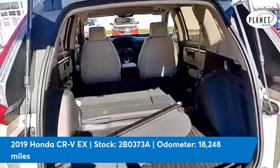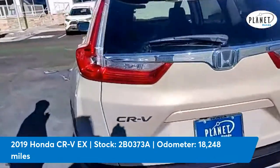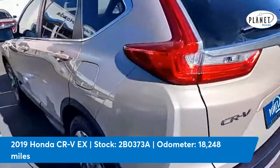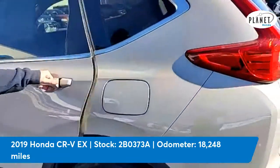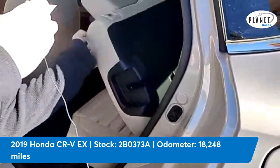You could put a bike back here if you wanted to, instead of strapping it to the top of a car. It looks like these don't have roof racks, but that's going to be okay. You've got plenty of space in the trunk. So let's pop these up really quick.